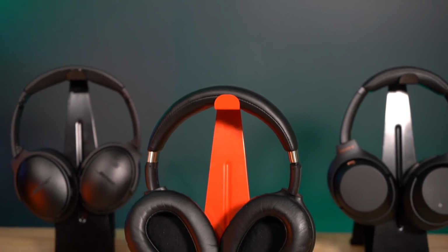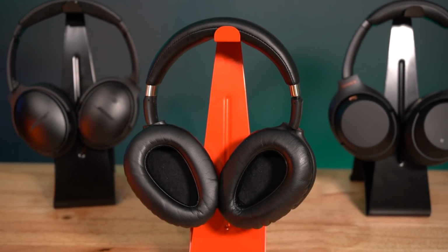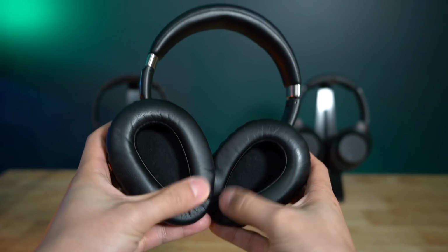And next we have the build quality and the comfort. I gotta say that it's very comfortable. The ear cups are very nice. It is very close to the Bose, in fact. I won't be able to tell which one I like more. With both of these, you can wear them for a long time, and the ear cups are very nice and foamy as well, while it ventilates your ears so you won't get as much ear sweat as the Sonys.